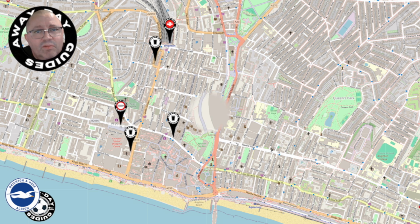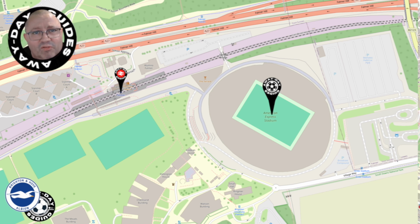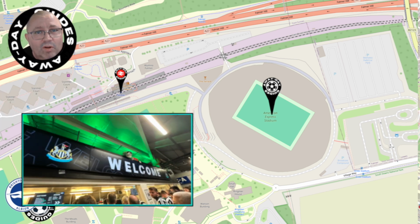As you're heading up to the ground, as I mentioned, there is a fan zone. It's on sort of the north area. You walk up from the railway station and you go sort of clockwise around the top of the ground towards the away end. You'll walk through it, and that's alright. It's mixed. They allow visiting supporters to get in there and enjoy the refreshments on offer, but also the concourses are quite welcoming at Brighton.